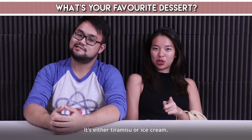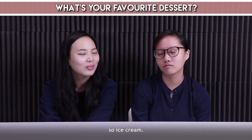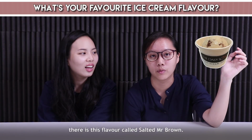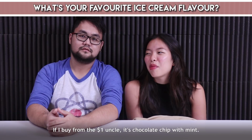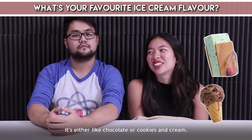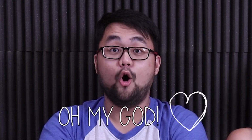It's either tiramisu or ice cream. It's hard to choose between ice cream and cake, but then ice cream is cold and cold is always nice, so ice cream. I know. What? At Daily Scoop, there's this flavor called Salted Mr. Brown. It's basically like salted caramel ice cream with brownie bits. If I buy from the $1 uncle, it's chocolate chip and mint. But if I eat at home, it's either chocolate or cookies, and my favorite Ben and Jerry's is Cherry Garcia.